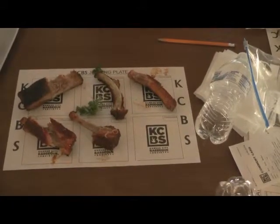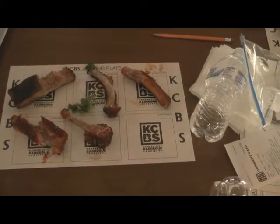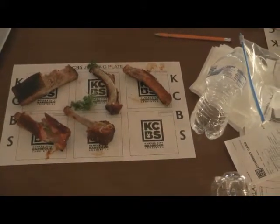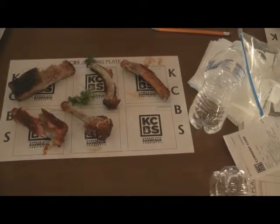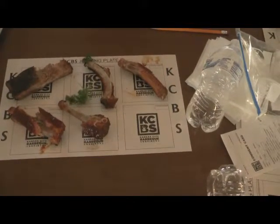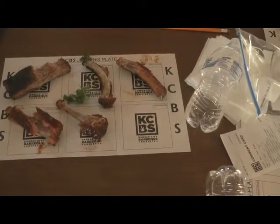Well, number 1 was my least favorite. Very tough. Had the aroma of some sort of lighter starter or some sort of fuel, just very unpleasant. There was a real tough membrane on the back. It just didn't make it.